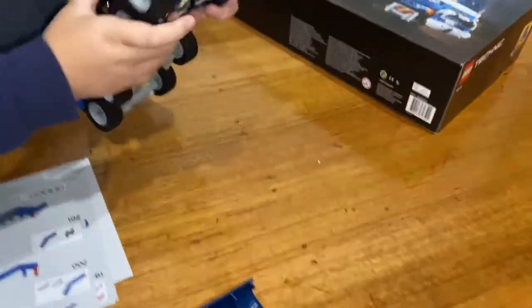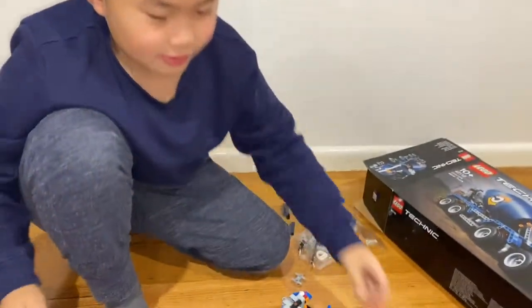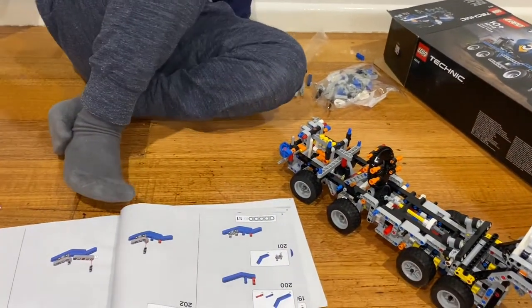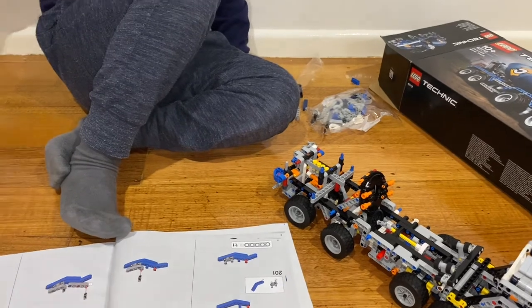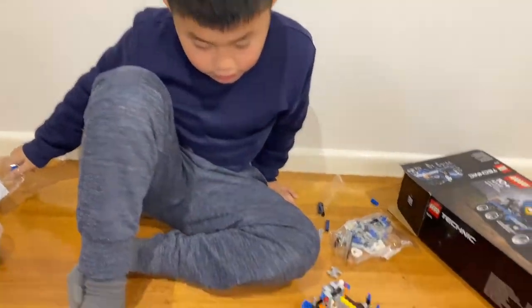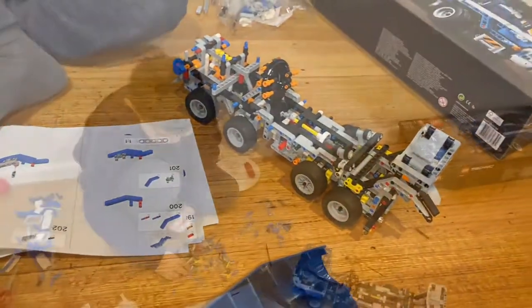Wow. There's a number plate at the back as well. Nice. Tyson just continued his truck in the morning. So he stopped working on it last night. Wow, good job, Ty. Show me next, okay? Yeah.